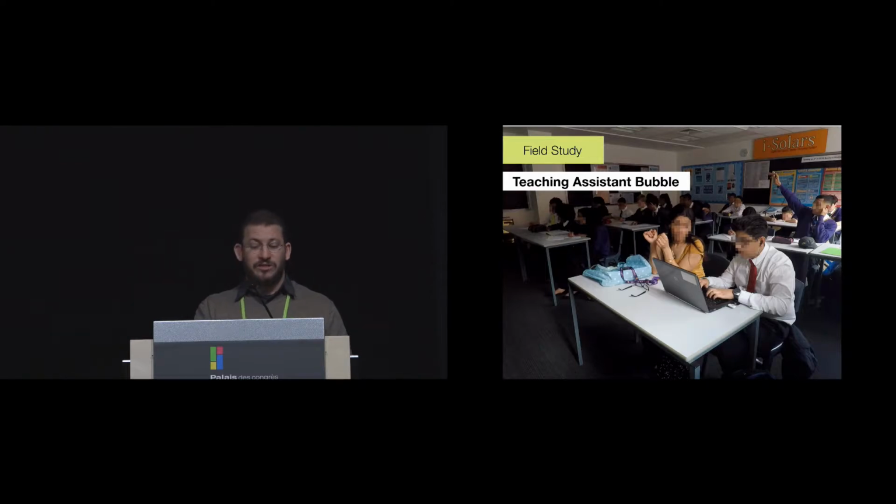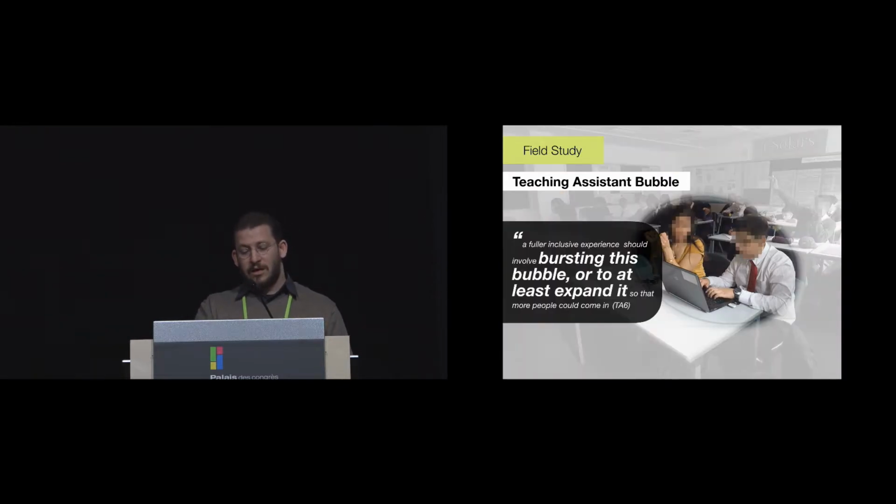Our interviewees pretty much agreed that a fuller inclusive experience for children with visual impairments in mainstream schools should involve trying to burst this assistance bubble, or at least expand it so that more people, the teacher and the peers, could come in. So our analysis extends what we already know in this space, by pointing out the potential adverse effects that social and personnel support structures have on the experience. Designers should be careful that any technology they develop does not exacerbate the undesired effects associated with these structures, with the assistance bubble, as we call it, and should actively seek to gradually remove it rather than reinforce it.